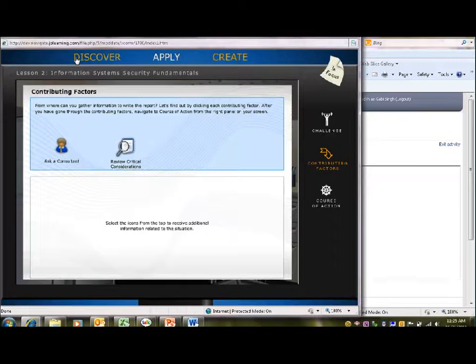And third domain is Create. This houses a series of scenarios, simulations, and case studies. Anything that can be used to test and apply students' knowledge in a real-life setting.